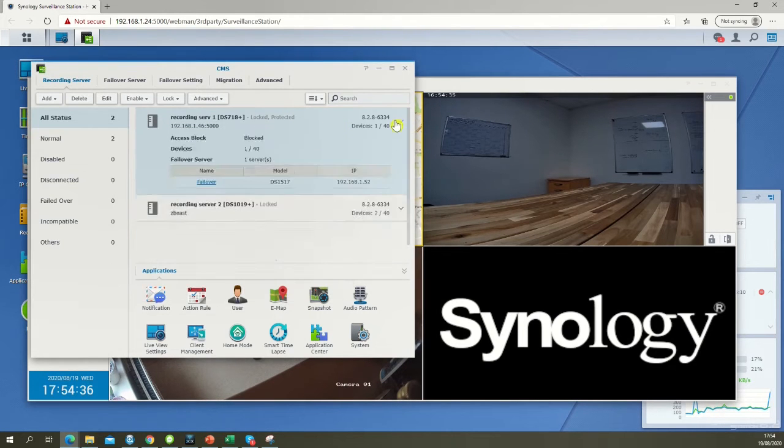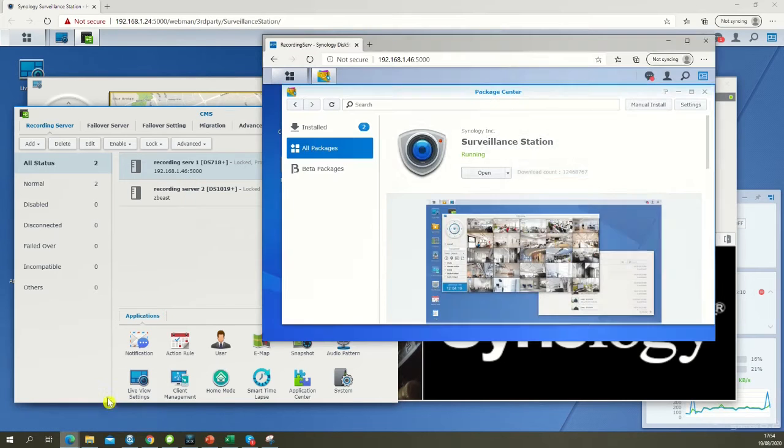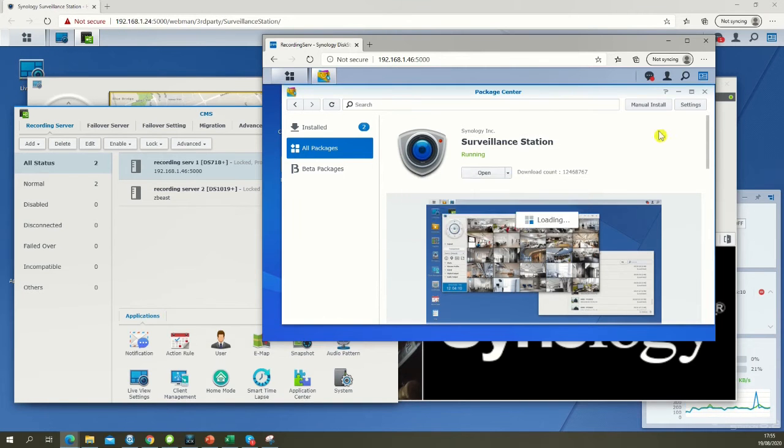So we have the live view. I'm also going to leave the CMS app so we can actually see the status of the servers. And in a few seconds, what I'm going to do is log into the actual DSM of the recording server. So it's the DSM here, and I'm simply going to disable the Surveillance Station package. Very simple. As soon as we do that, we'll head back to the CMS. I'll be putting myself in front of the camera, waving a bit, and we'll be able to see how long we are left without a feed.